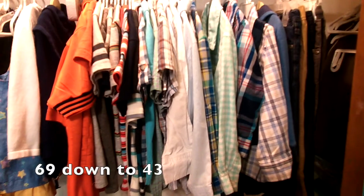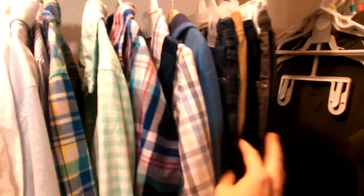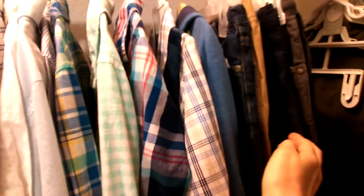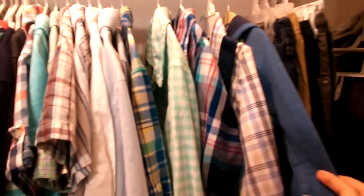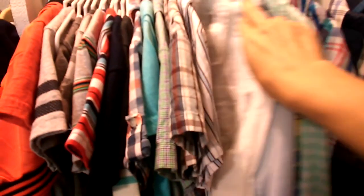Alright, now up here, this is what will look different for different people. I've got our pants over here, and I feel like this covers everything we need. We've got gray dress pants, navy, khaki, as well as one pair of jeans. I still have one jacket just in case we need it. And then here I've got our long sleeve dress shirts.